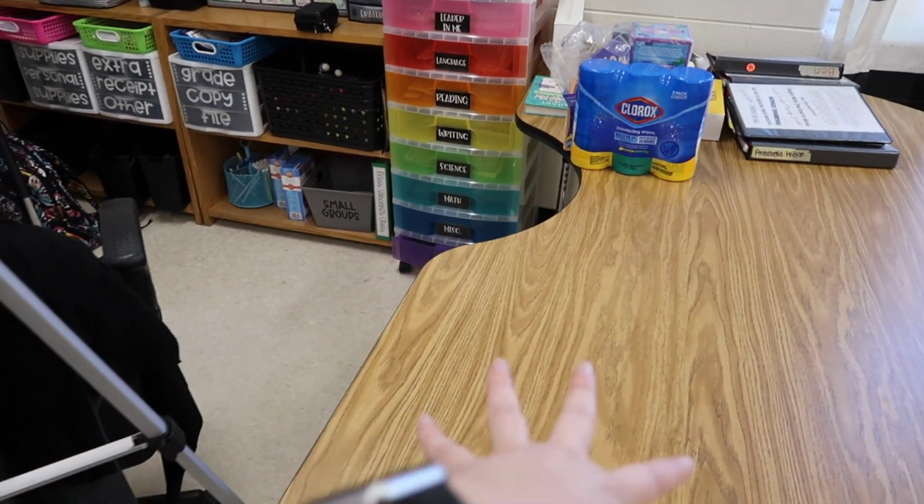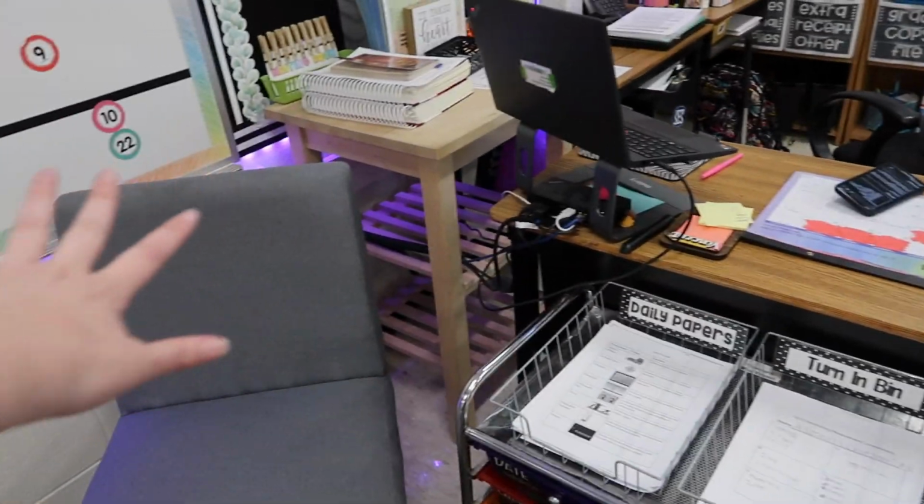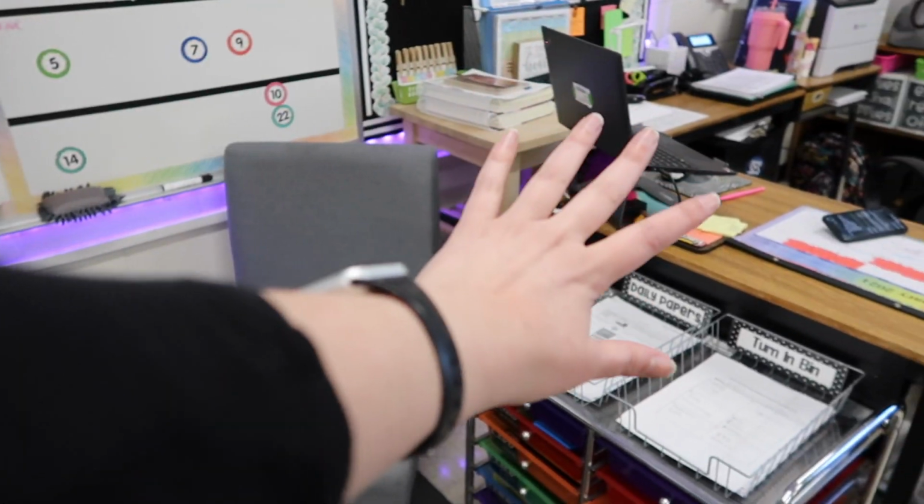So when it is time for that lesson, I pull out the papers I need. I typically stick them here to pass out to the students, or I might even put them over here because this is my teaching area, so that I can share them with students.